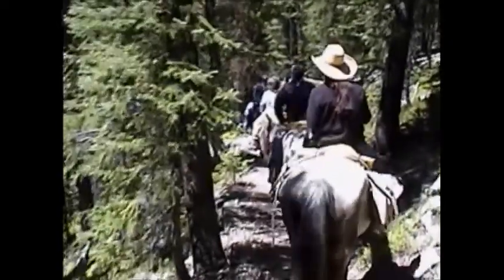I guess we're told now that the total mileage for this trip, about 12 hours of riding, is about, I guess, 26 miles one way. So it's a long day of riding. And here's the view off to our left. You can see it through the trees.